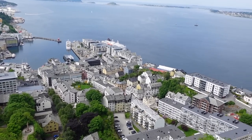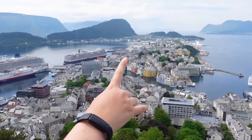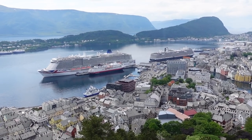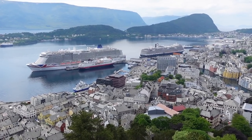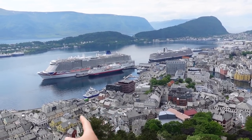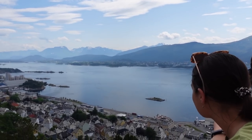I think it is definitely worth it for this incredible view. All the mountains in the background. Yeah. And then there's our ship. Look at the size comparison. Oh yeah. When I was walking up, I was like, oh, that's quite a big one as well. But actually when you get up here, that one is still so much bigger.